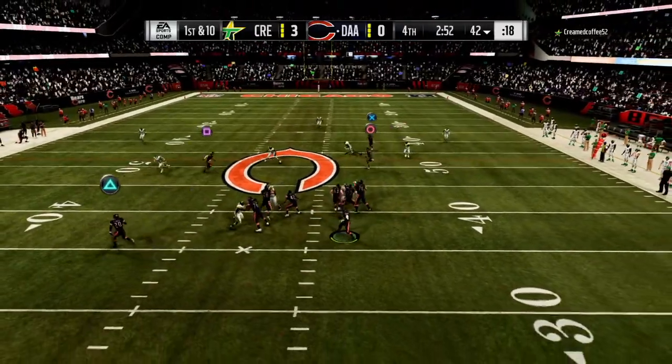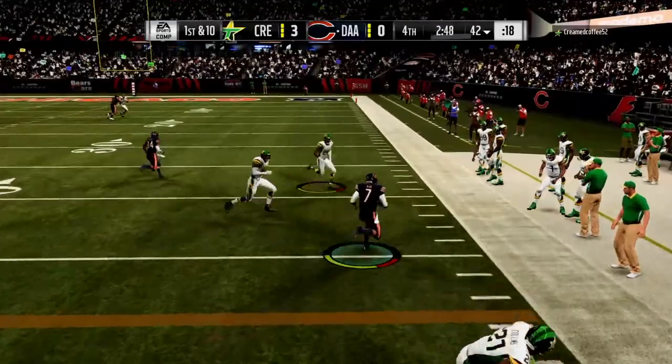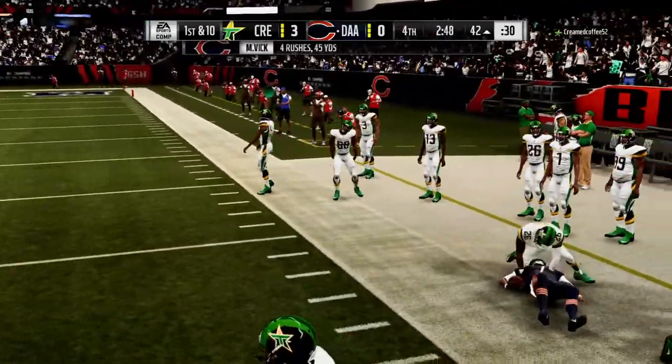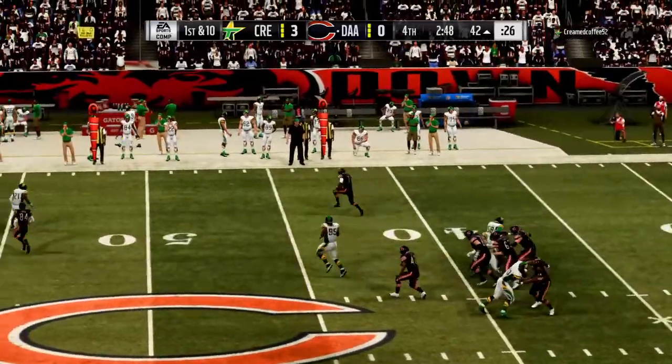A 1st down throw coming for Vick, eluding the pressure right. A nice job there on the escape and scramble. A 1st down, a 16-yard gain.